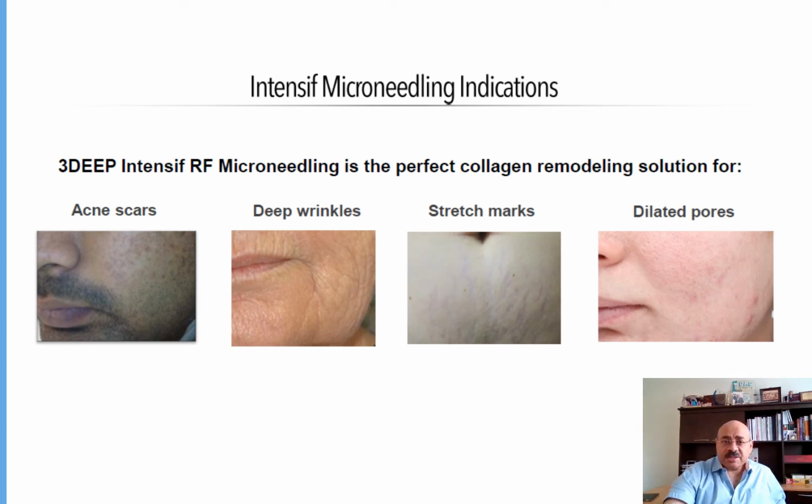There are different indications for intensive microneedling radiofrequency, where we can use it for acne scars, for deep wrinkles, for treating stretch marks, and for dilated pores. All those are different indications where we can use the intensive RF handpiece very effectively and very safely at the same time.